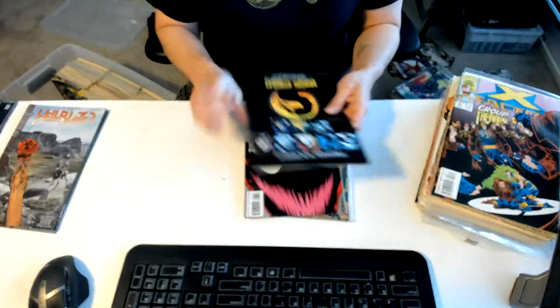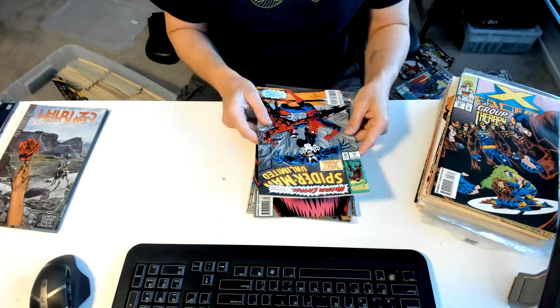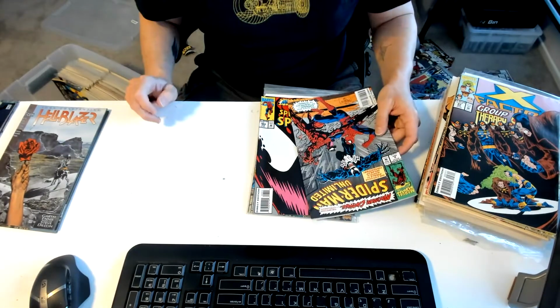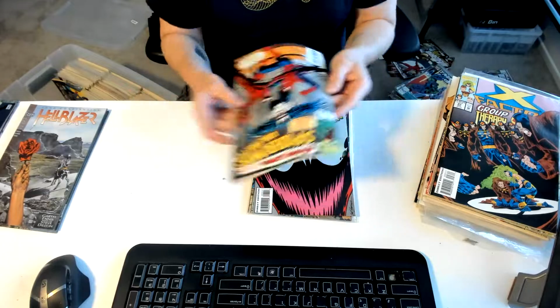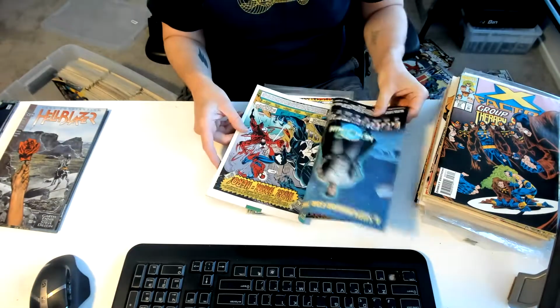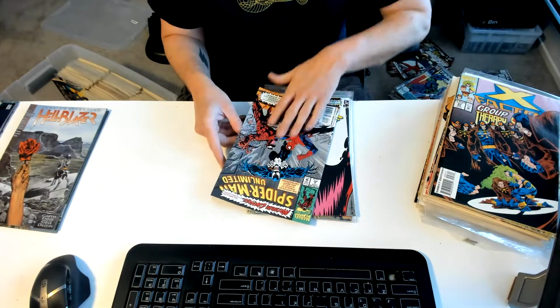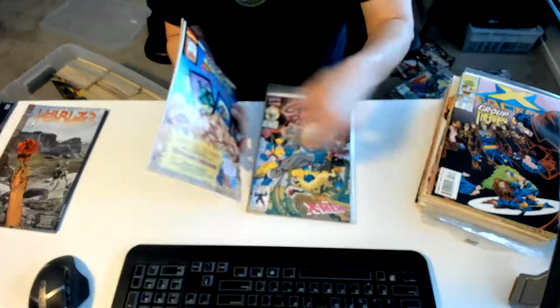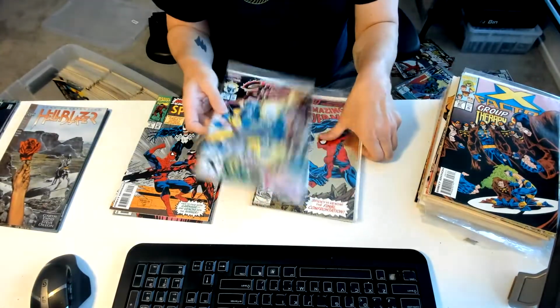Ooh, this feels weird. Why does this feel weird? I thought, is it a glow-in-the-dark cover? Ooh. Oh, this is the conclusion of Maximum Carnage. This might have gotten something on it. It's not like gross. It feels powdery. I don't know. And more Maximum Carnage, more Ghost Rider. That's Jim Lee Ghost Rider.